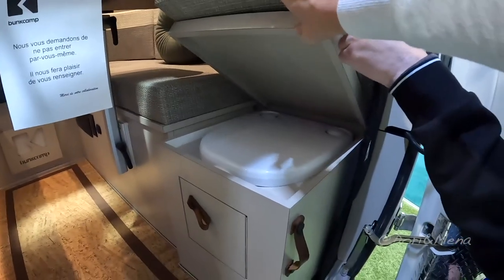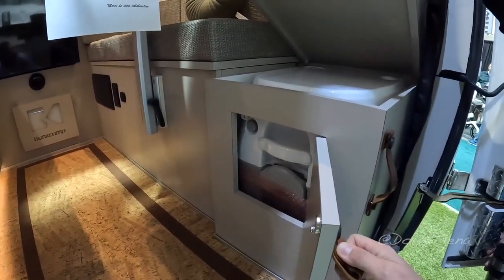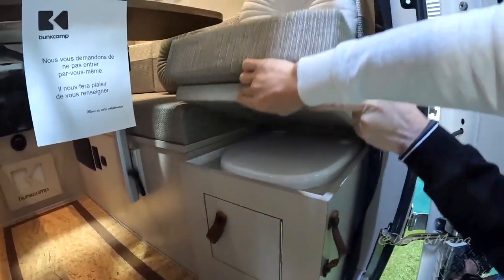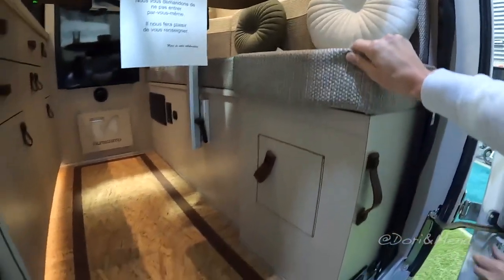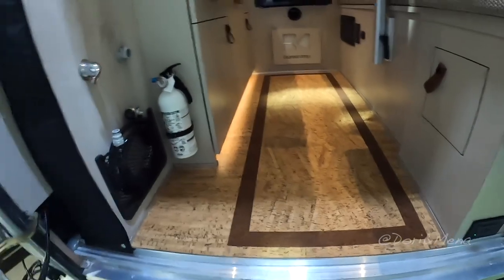So this is the cassette toilet here. Yep. And to flush and rinse. Okay, so this is for flushing and rinsing over here. Yep. Great. Okay. A beautiful upholstery. The cork floors are really to die for, absolutely beautiful.